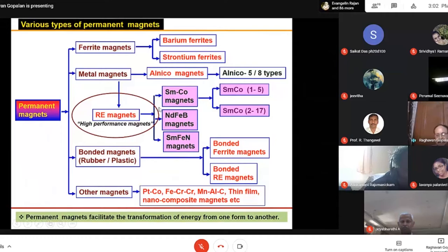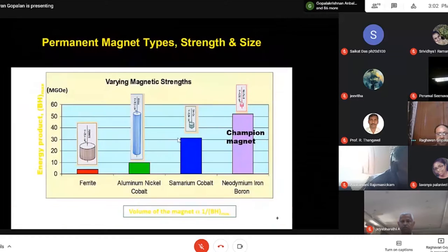I call these the champion magnets, RE magnets. They are called champion magnets. SmCo means samarium cobalt, Nd means neodymium iron boron, and again samarium iron nitrogen magnets. Like that, we have multiple combinations of rare earth permanent magnets available.